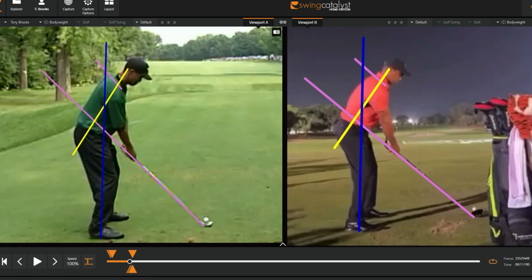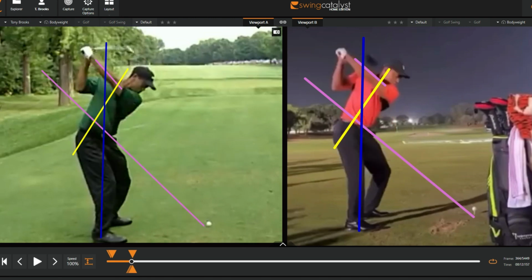We'll have to go straight down to impact to show you, but before we go there, let's go to the top of the swing and let's see some old habits that are still with us. And the big old habit that Tiger has always had, and it actually helped his golf swing, is he did cross the line.